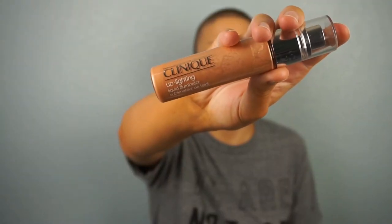Then I'm going in with the Clinique Uplighting. You can't really see a difference. This is like a liquid highlighter. You can't really see a difference now because my whole face just kind of looks wet. But when I set my face later and put powder highlights over the places where I put this uplighting liquid, it's really gonna make it pop and it makes a big difference.